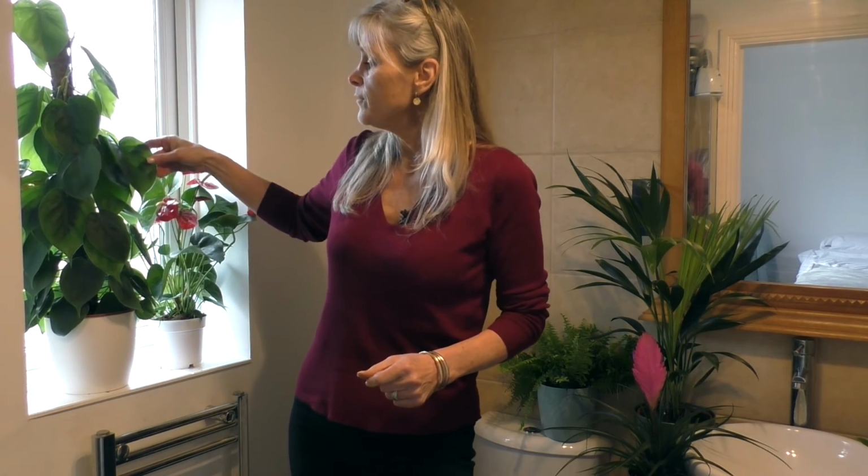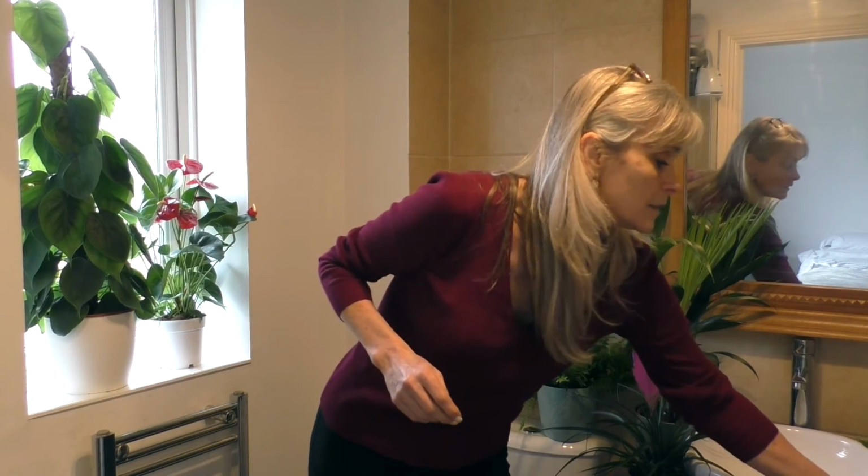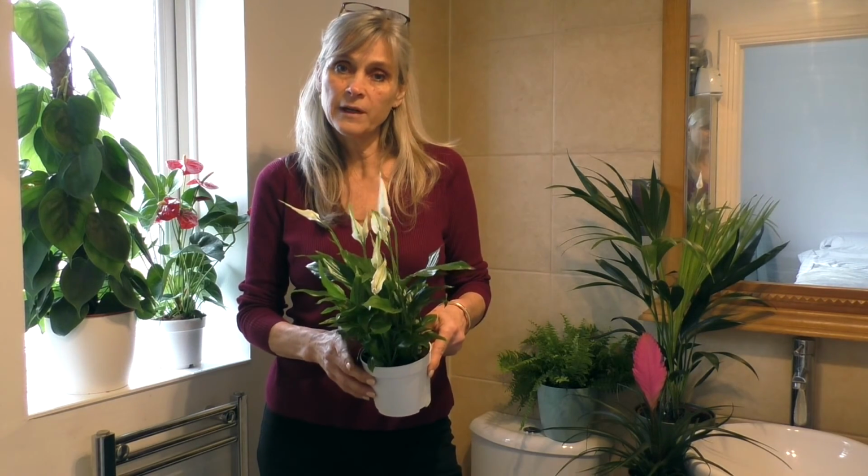If you've got a bright sunny windowsill, a philodendron will do very well here, and also if you just want a little bit more colour, one of these spathiphyllums.